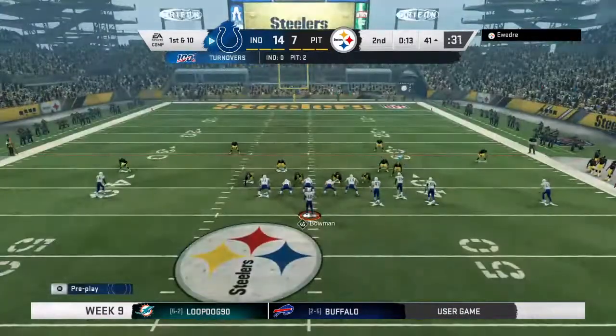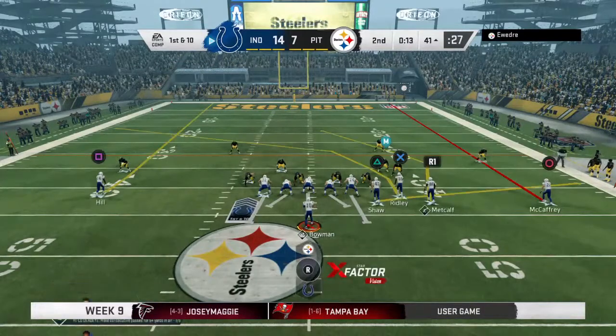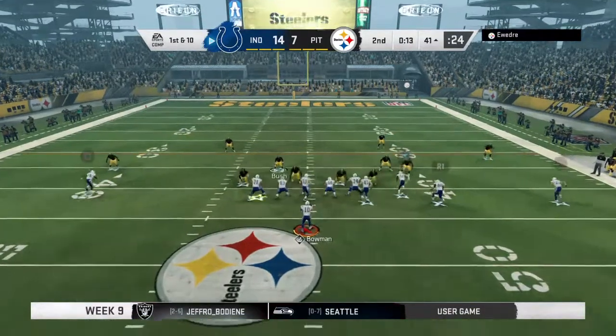Here we go. 15, Lonnie. 15 Lonnie. You ain't doing nothing today. All right, 50, let's go.